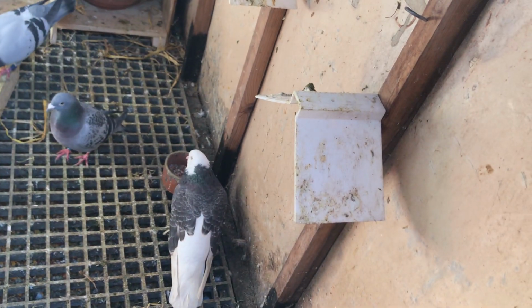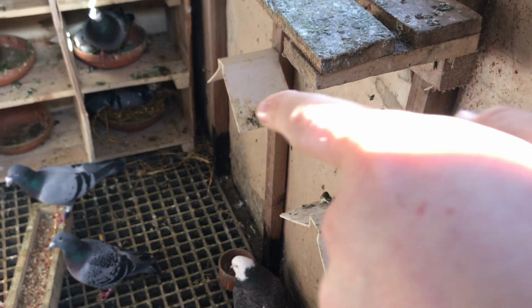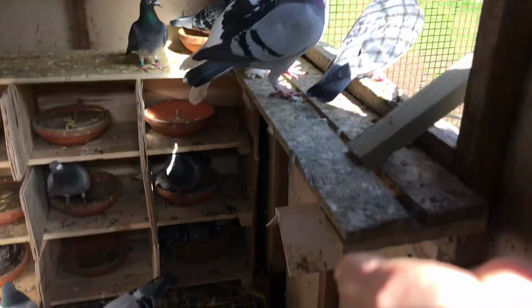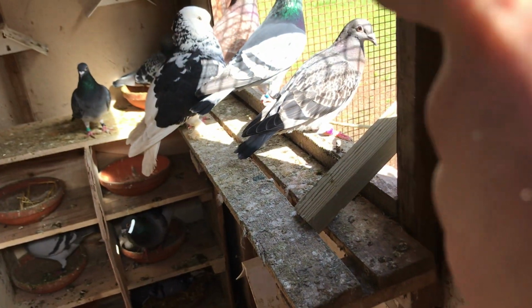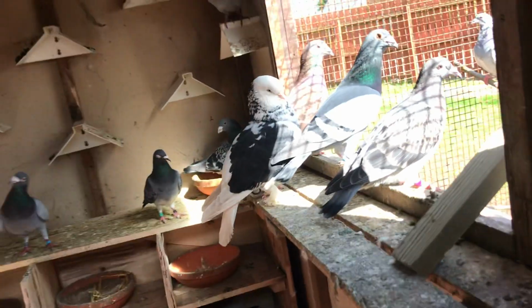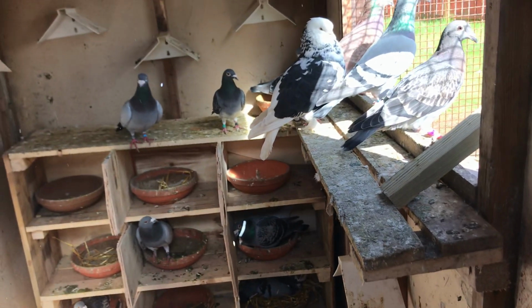He paired up to that hen. She actually laid eggs the other night because she paired up to one of the racer cockbirds and she laid eggs. But every time she was paired up to that cockbird, she never laid eggs, which means there's something wrong with him. You never know, he might not have any balls or I don't know what's up with him. And that's why I need him going. I'm not going to be keeping a bird that can't do his job right.